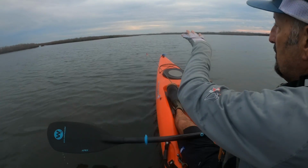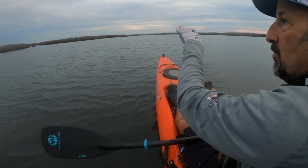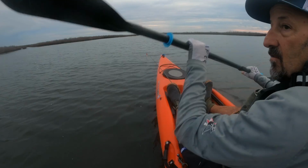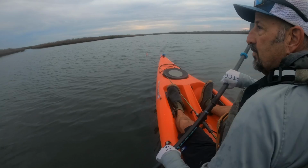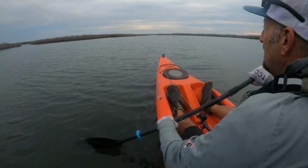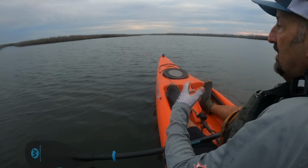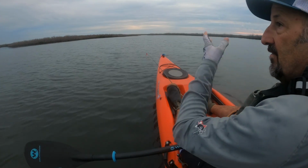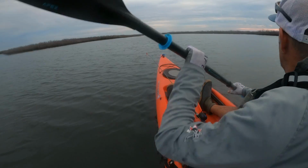And right here in front of me, this little cut actually goes all the way through and connects to the big water. Some flow goes through here. The big fish don't like dead ends. They don't like places where water doesn't flow. You'll see a lot of mullet in those areas, but if you're looking for the big reds, they do like current, and they don't like dead ends.